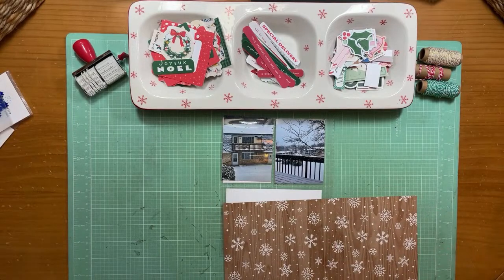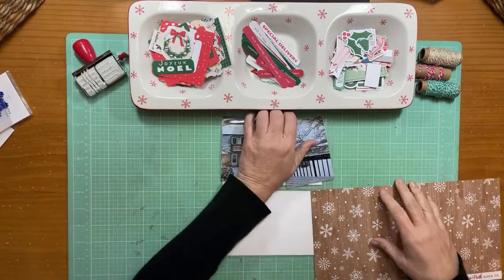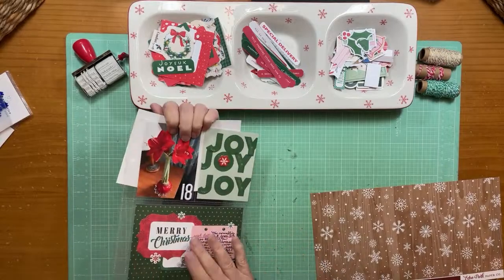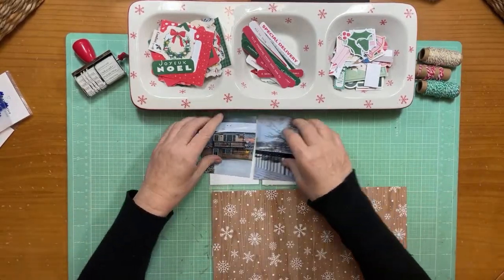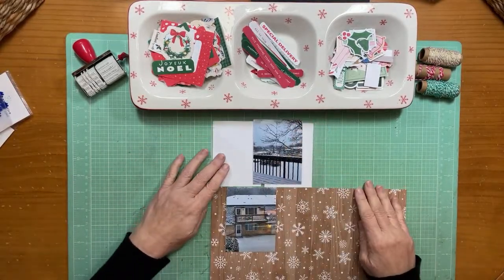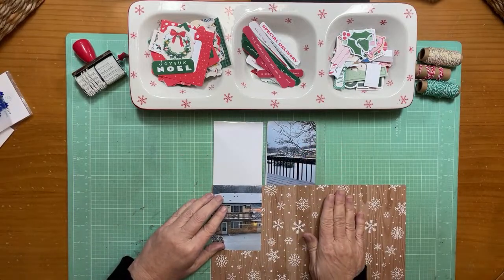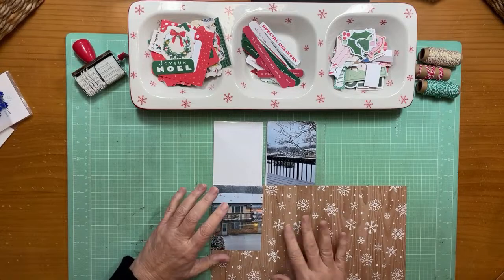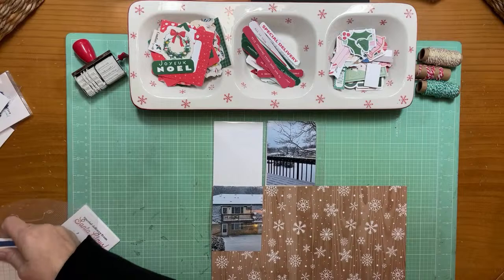Now, I could do a couple of different things with this. I could do it on this 4x6, and then we're sort of repeating what we had here. The other thing I could do is I could pop like one of these photos over and then kind of do 3x4 there. I don't think there's anything about weather on these cards, if I remember correctly.